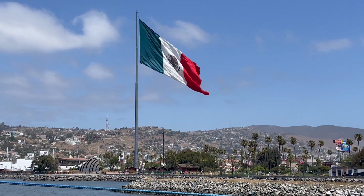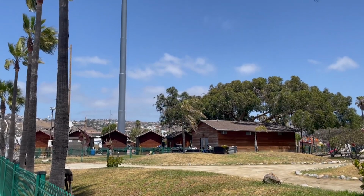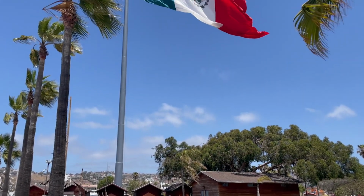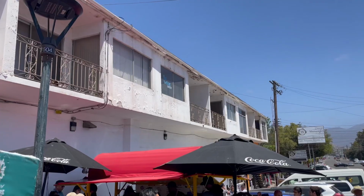So this time in Ensenada, they actually had the bandera, the flag, up. This is the largest flag in Mexico. Really is quite a sight, honestly. But that's really close to the cruise port, so you can walk right over.